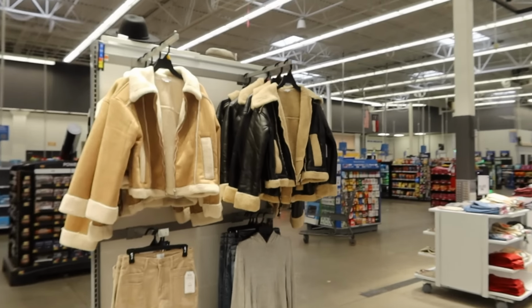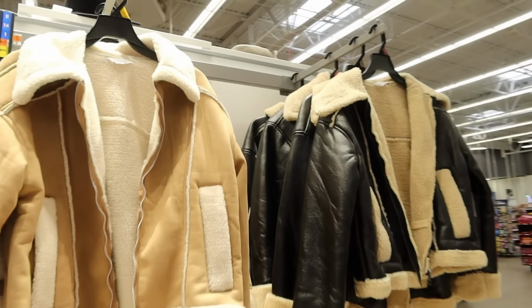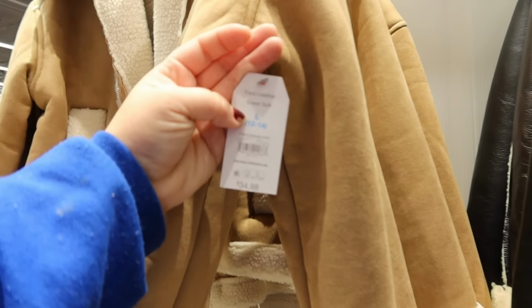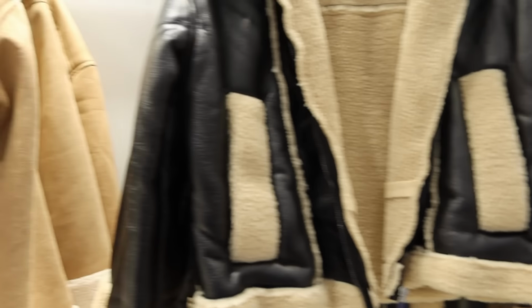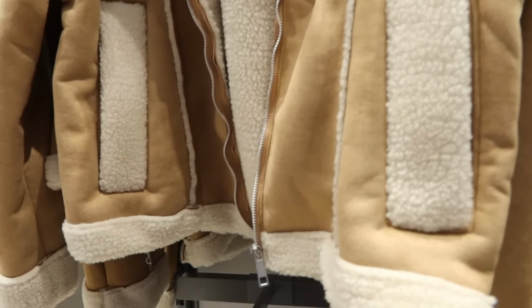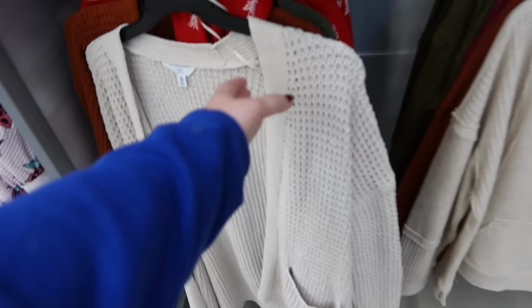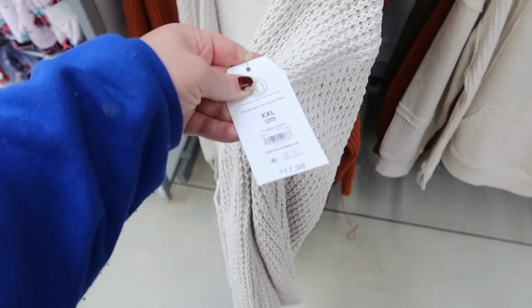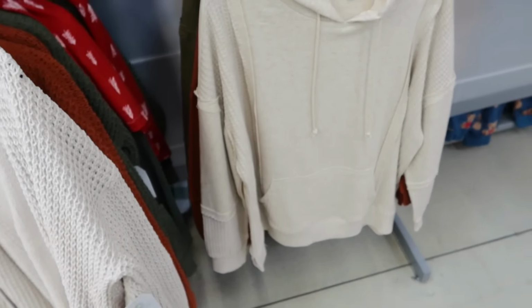And look at these. Are these called bomber jackets? I'm gonna guess $34.98. And those were popular when I was in school, probably 15 years ago. I really like these types of open waffle knit. I just think that's pretty. I like it because the regular waffle knit seems kind of tight to me. $17.98 for those.